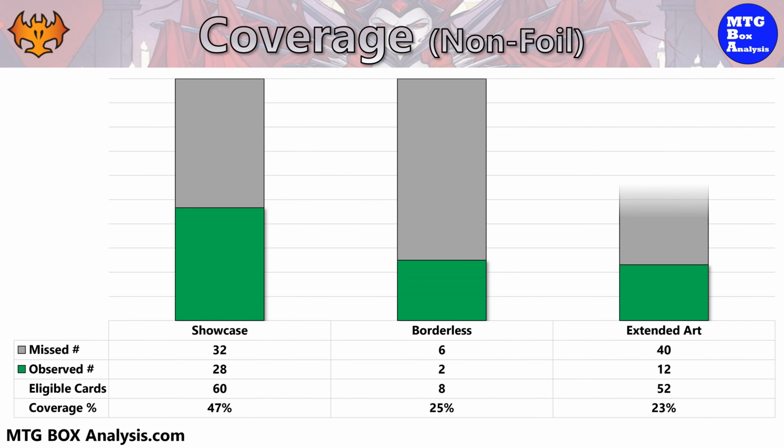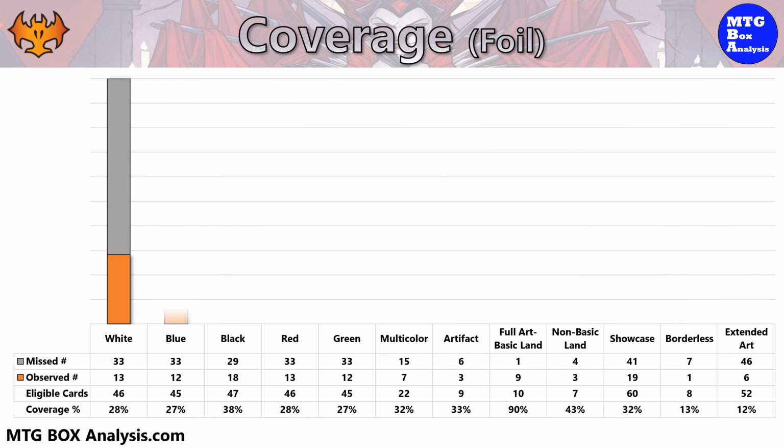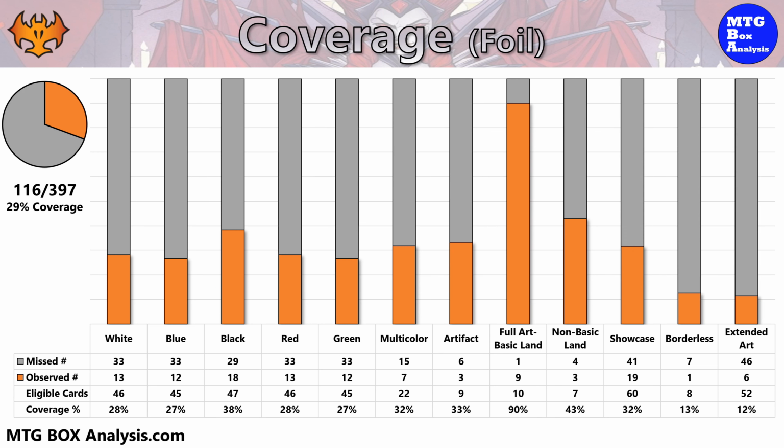Moving into coverage, in the non-foil space, we saw 42 of the 120 cards that we were eligible to see, giving us 35% coverage. Breaking it down, we saw 47% of the showcase, 25% of the borderless, and 23% of the extended art cards. In the foil space, we saw 116 of the 397 cards, giving us 29% coverage of the set.